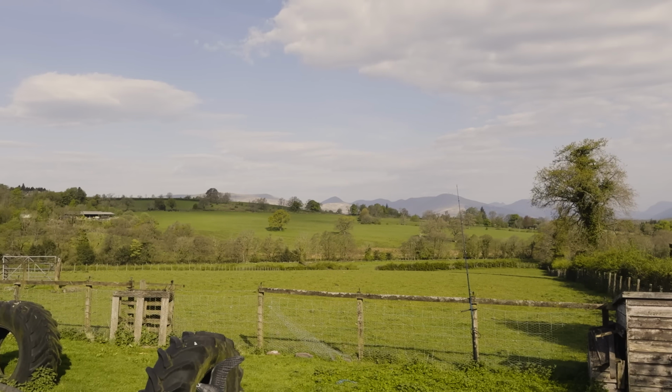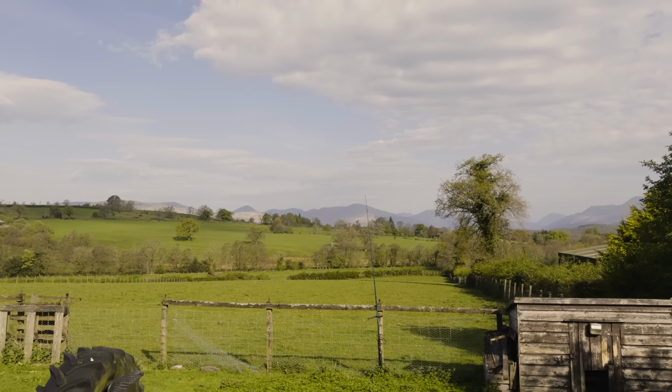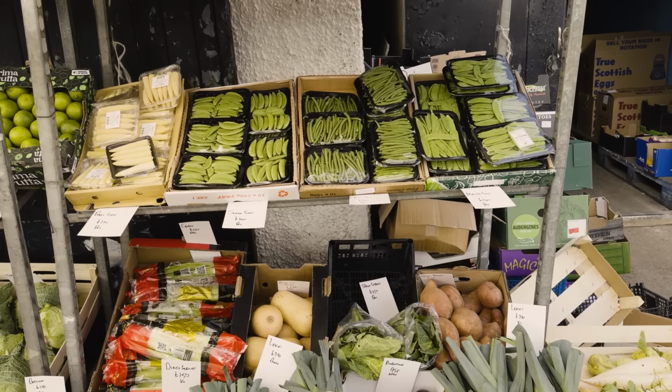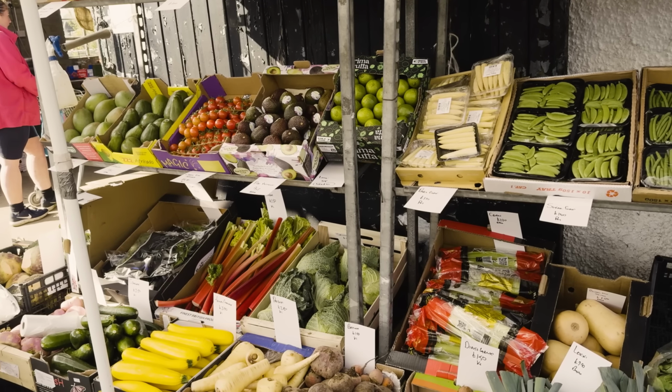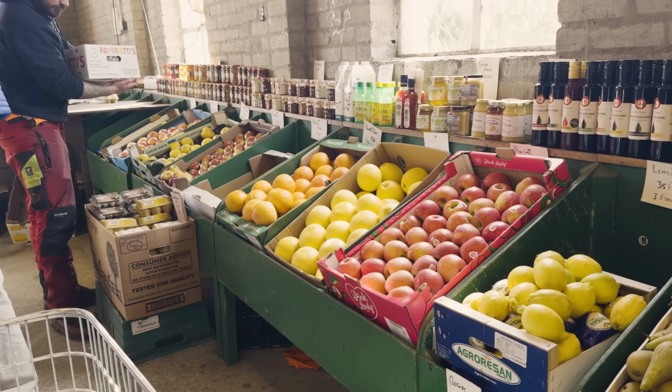The first stop is our local vegetable market, where I'm going to pick up my weekly veg. And look at this view. So I'm incredibly lucky to have this wonderful vegetable market at France Farm, which is about 10 minutes drive from my house.